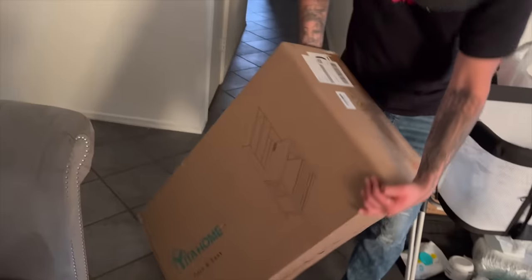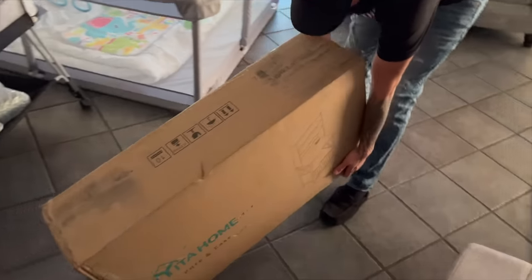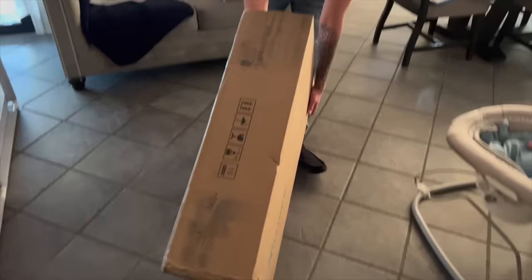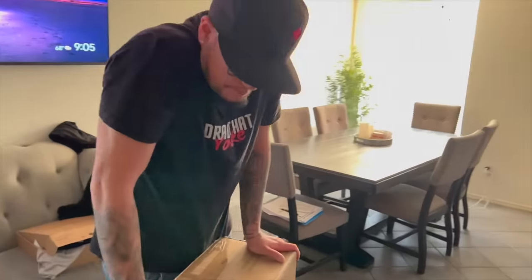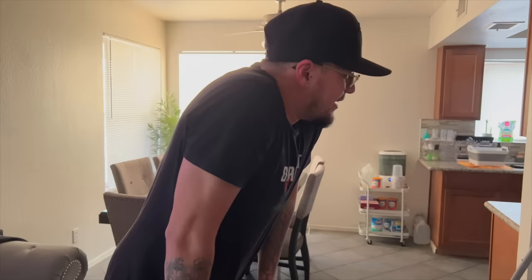So Yitahome sent us this beautiful coffee bar that we're going to be using to organize all the baby's stuff. You need some help there, buddy? You think I'm lying? But this thing is heavy. I know. I brought it in.